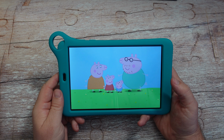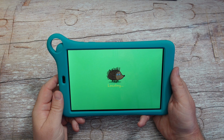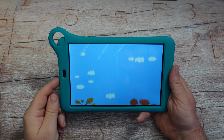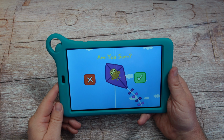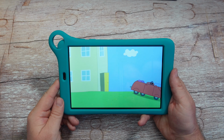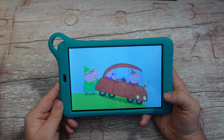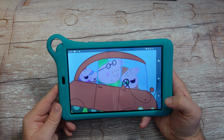But you can see you do get AAA titles. A lot of kids like Peppa Pig, and Peppa Pig is included in this. And I'm assuming this is a game. I don't even know if it's a game or some kind of learning activity. It's probably a little bit of both. Choose your kite. I'll choose the purple one. Are you sure? Yes. But it's nice to see, like I said earlier, you do have some stuff that I personally haven't ever heard of. But then you also have the AAA stuff like Peppa Pig. So you get games like this as well, or activities to do.